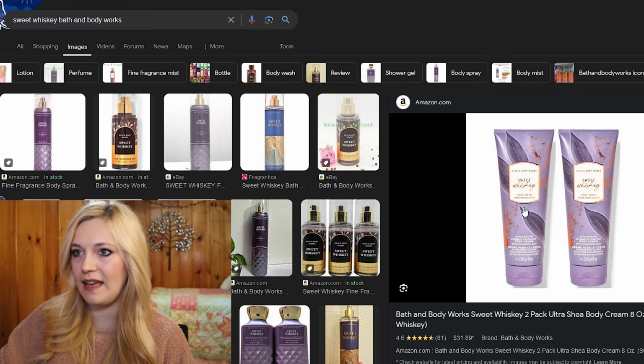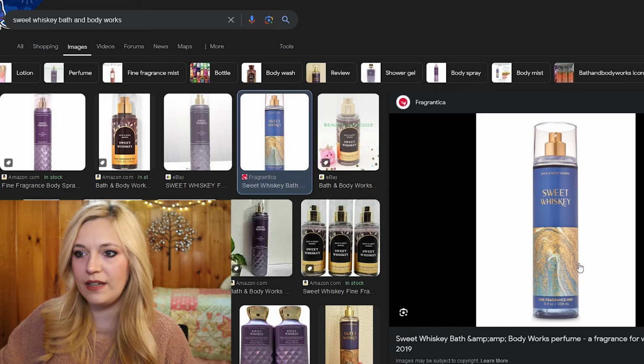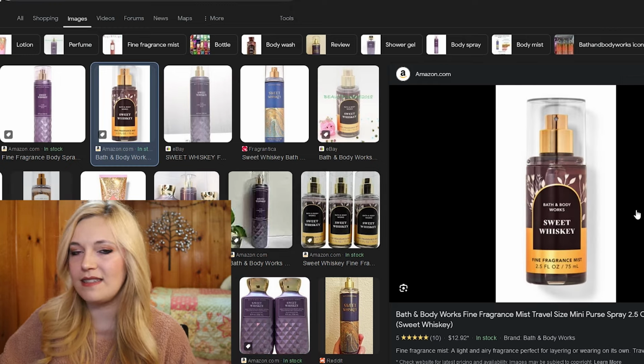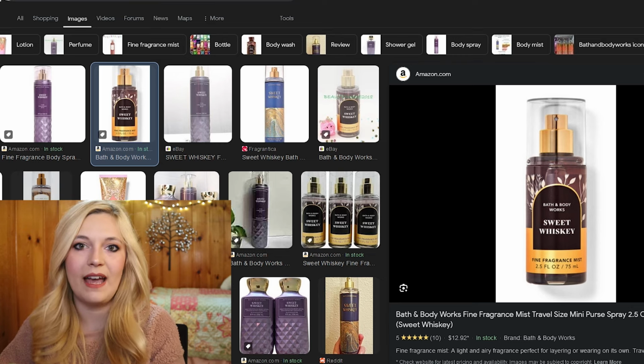I think this is fall of 2021, I believe. We've got kind of this light purple, and then we had this one that was like a dark blue, and then of course we've had a faceted version of it as well. I think there's probably one more from last year. Oh yes, here it is. This is last year's packaging of Sweet Whiskey. So this is one that regularly comes back as of lately.